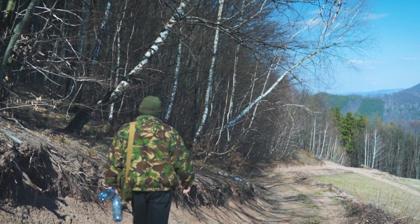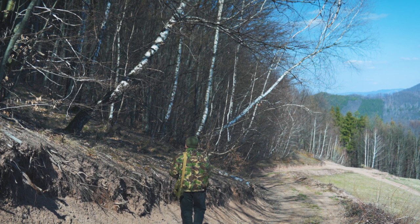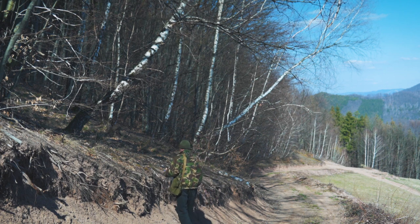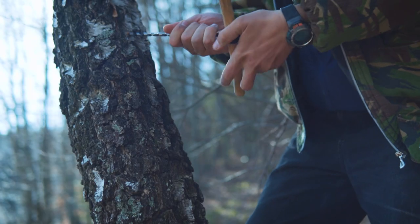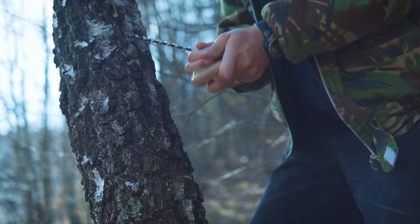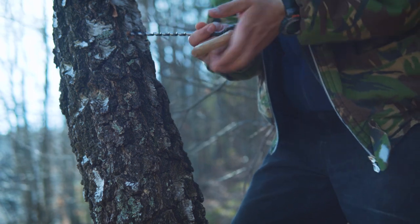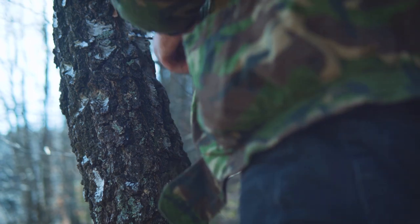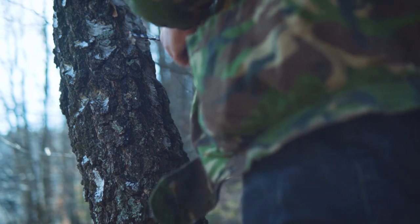Today we finally have some warm weather, so I went to collect some birch sap. It's that time of the year when the sap is starting to flow. It has many benefits, it's very healthy. You should search about it and read more about it.